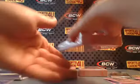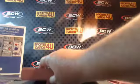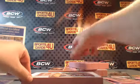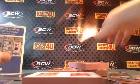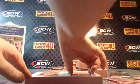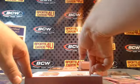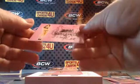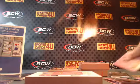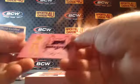Two boxes to go. Definitely got some action here now. Jeez, check that action everywhere. Six out of 10, Crystal McCahill. April Scott. Purple, Tiffany Toth.